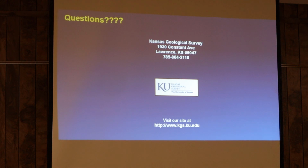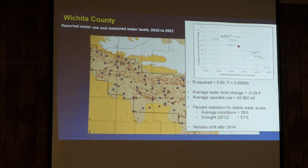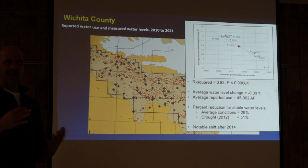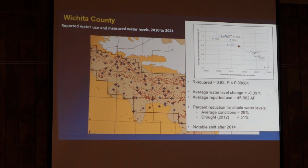Brownie, one thing I forgot to mention that maybe you can, the average water level change, Wichita County, pre-WCA versus post-WCA. You remember those numbers? I don't. Dave's asked me what the water level changes were before and after the Lima took place. It's half a foot a year. Actually, Bill, you got SD6 and you got Wichita. So it went from half a foot a year, basically 0.52 feet, and it's gone under a tenth of a foot. Okay, yeah.